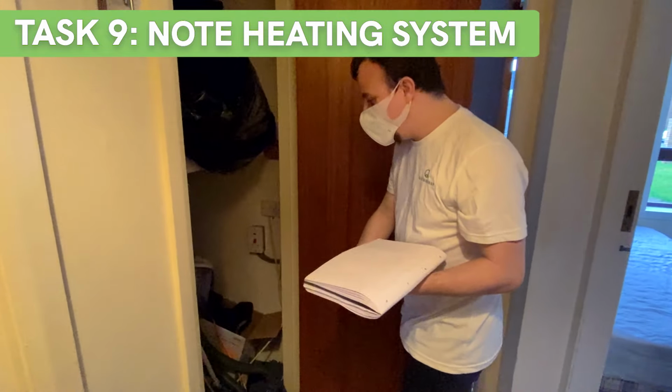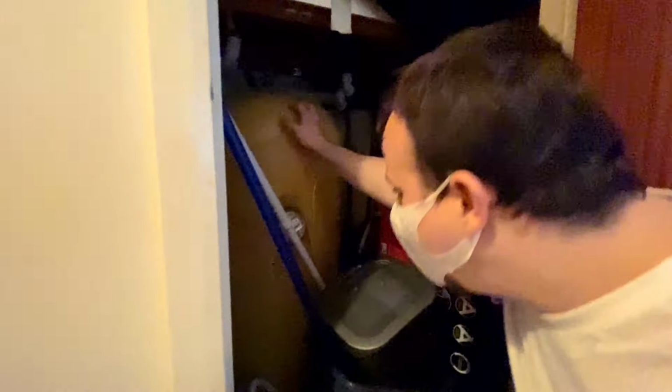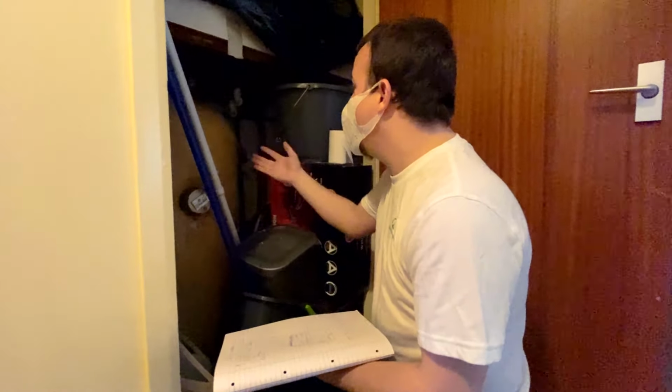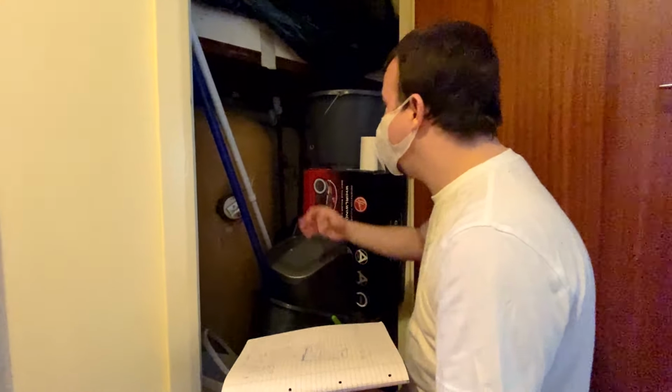So it's a dual immersion tank, you can see the 2 there and the 2 fuse switches there. We're looking for some sort of data label. These particular ones never really have one, so we don't have anything we can use here. We just have to use a guess in terms of how many litres it's got. It's maybe 130 to 150 litres, so we'll count it as a medium sized tank.